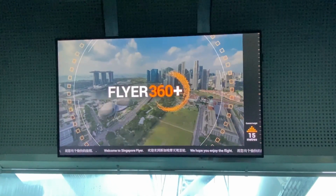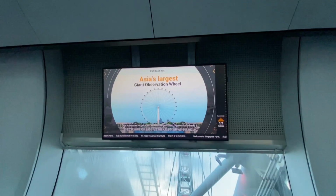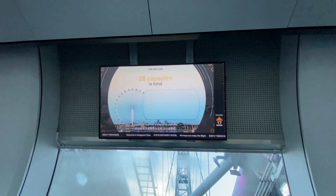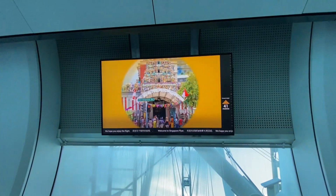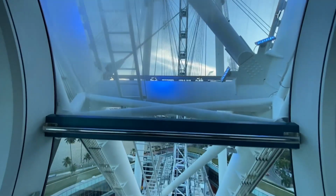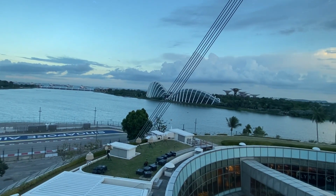The total ride is around 30 minutes, and on the wheel you're told how high up you are and they display some fun facts along the way. The Singapore Flyer is Asia's largest observation wheel with 28 air-conditioned glass capsules. My favorite fun fact was how the Flyer is 165 meters tall, which is equivalent to 31 male giraffes being stacked on top of one another. The views are also so beautiful from the wheel.